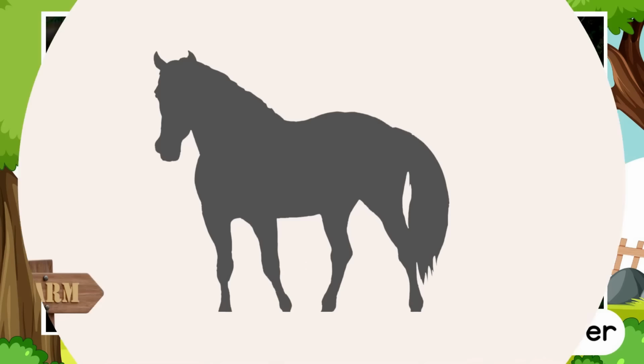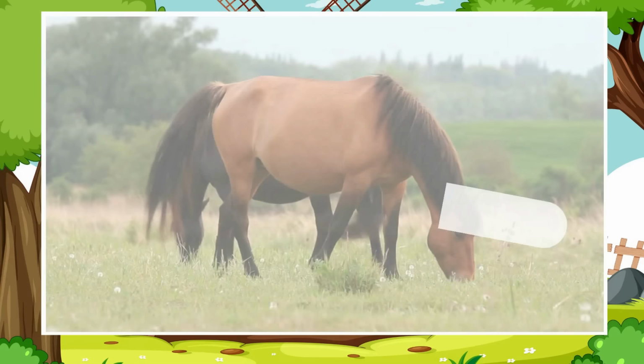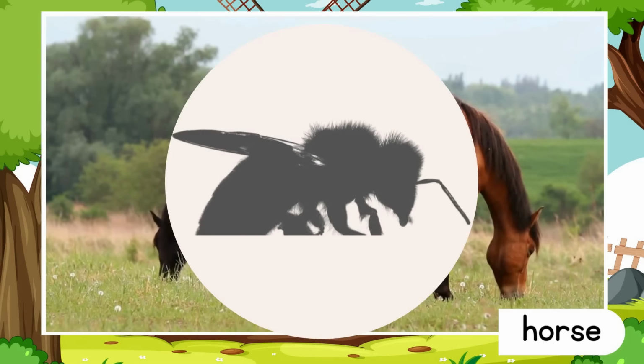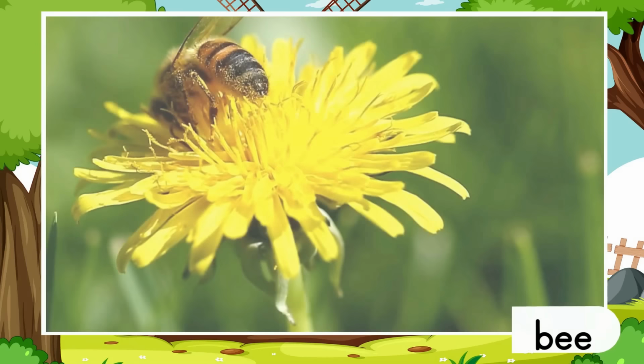Guess this animal. Horse. This is a horse. What animal is this? Bee. This is a bee.